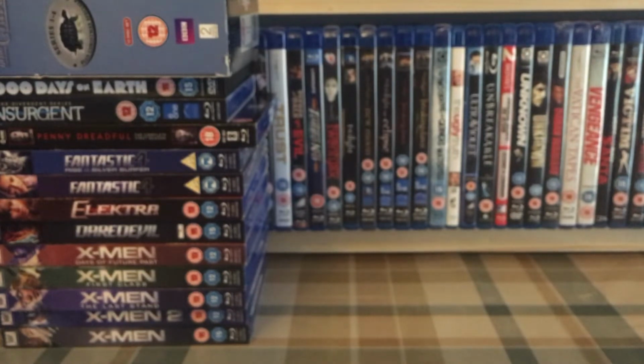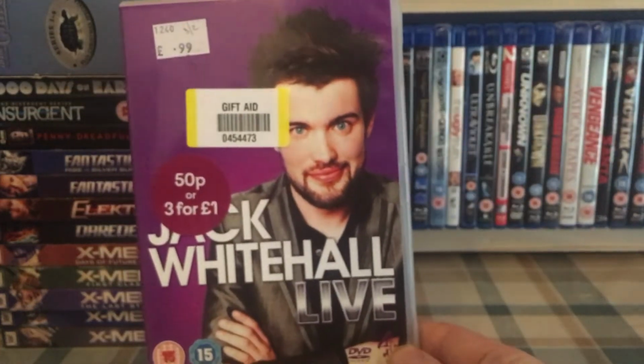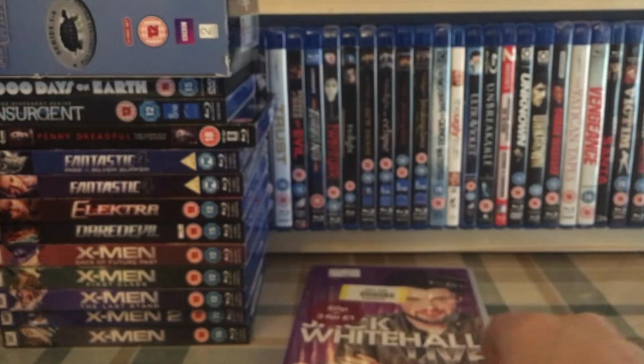So I got these 3 in the 3 for £1 deal. They're all stand-up actually. I've got Jack Whitehall live, he's always funny.